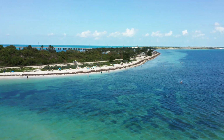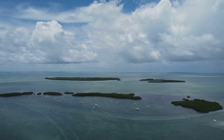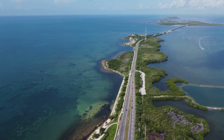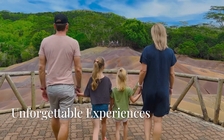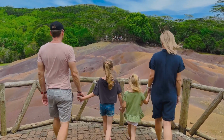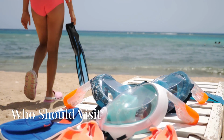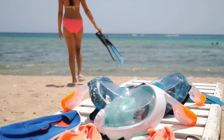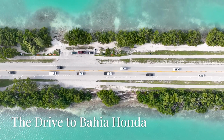Let's kick off our adventure. Bahia Honda State Park is renowned for its gorgeous beaches and vibrant marine life. Located just a short drive from Miami, this park is perfect for a day trip or even a longer stay. It's not just about the scenery, this park offers unforgettable experiences that you won't want to miss. Whether you're traveling solo, with friends, or with family, Bahia Honda caters to all types of adventurers.